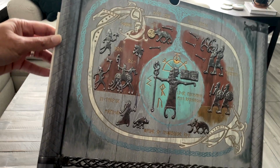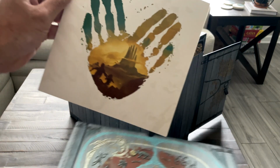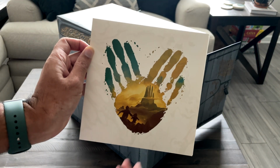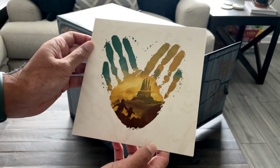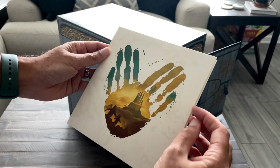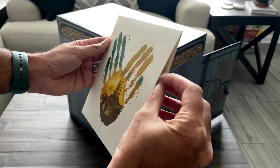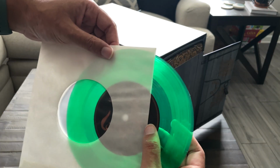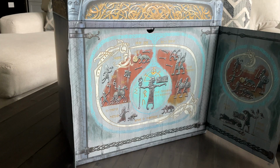If you run your fingers along the side of the artwork, you will find a hidden sleeve which holds a 7-inch vinyl soundtrack. The packaging for this vinyl is really nice. You have 2 handprints on the top making a heart shape, and inside the design, you have the tallest peak in all the realms in Jotunheim, which was the goal in God of War 2018, and it looks like there are 2 kids running and playing as well. And out of the sleeve, we have the vinyl in this really cool green color, and again, the bear and the wolf insignia. Now back to the Jotnar shrine.